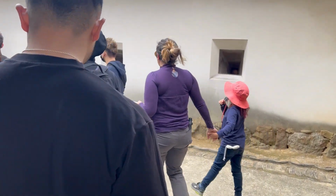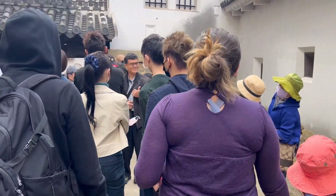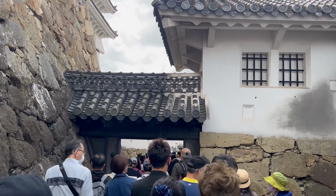So I went to the castle on Monday, and still there were surprisingly a lot of people. Expect to take over an hour to get through the main keep if the lines look like this.